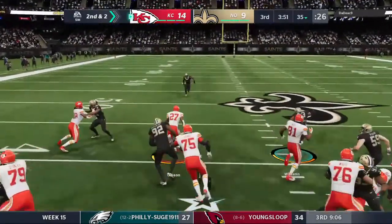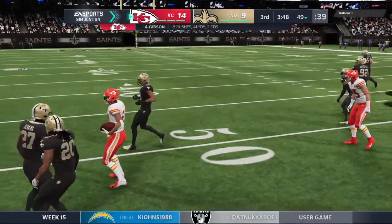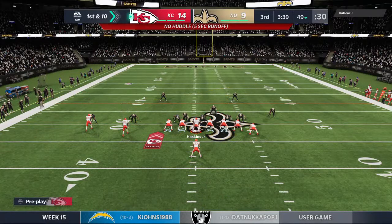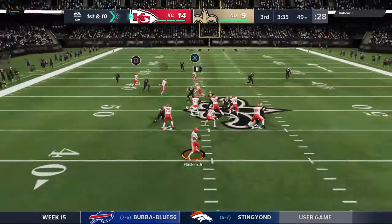And they give this time to the tailback. And they bring him to the ground just shy of midfield. Back-to-back good plays have him on the move on first down. A gain of 14. Play action. Haskins.